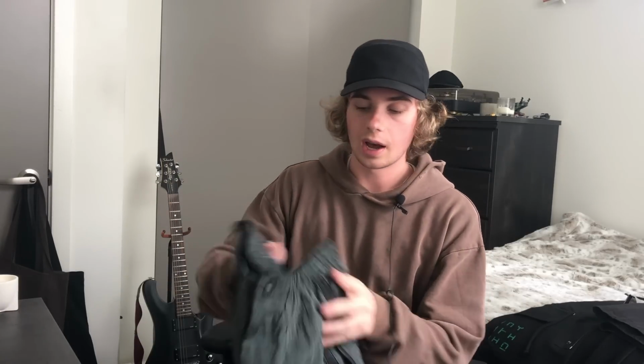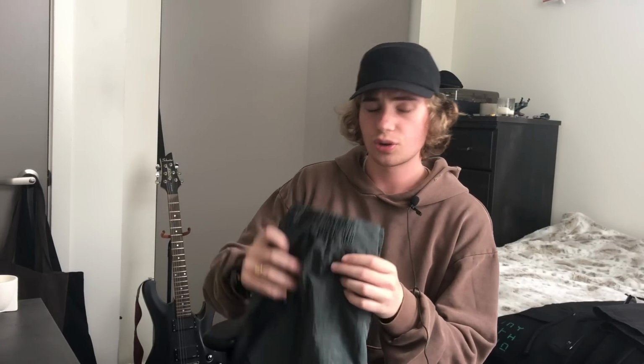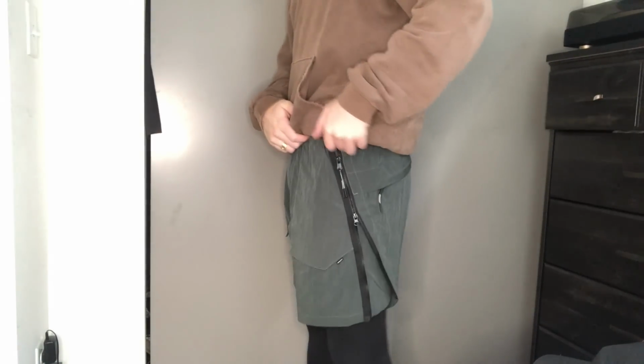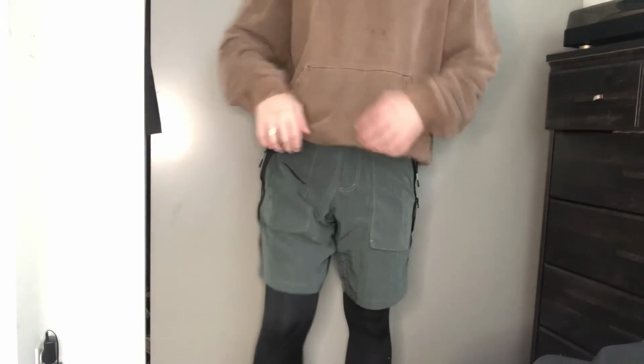Next pair of shorts I got are these Krakatoa shorts, which is a Russian streetwear brand that I don't know a lot about, but I saw these shorts online from a particular boutique on sale, and I don't regret buying them at all. They're probably one of the coolest items I've bought recently.